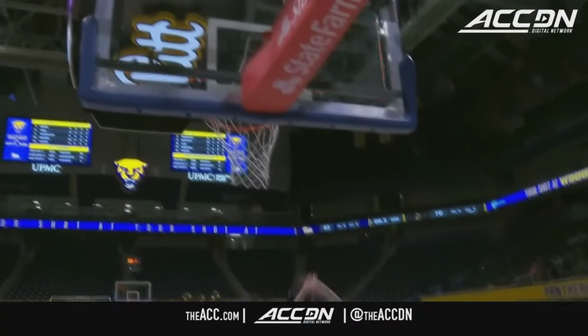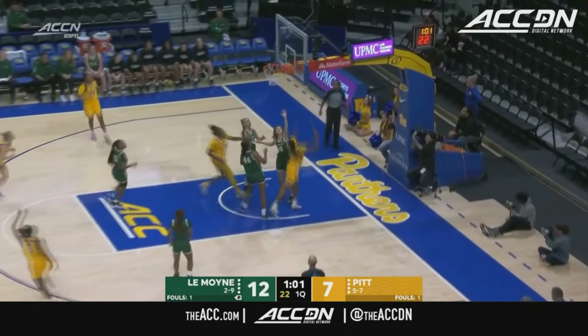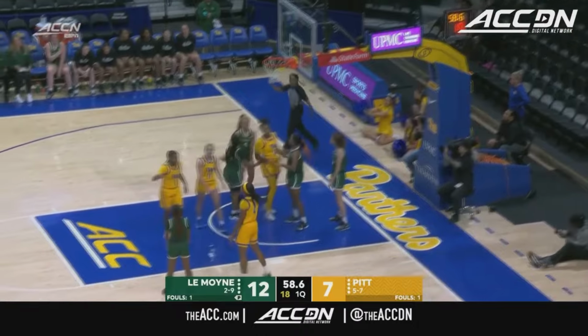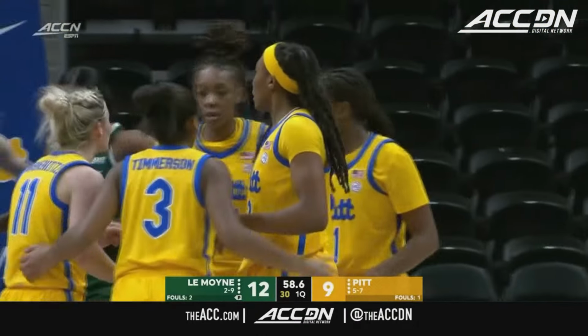So plenty of offense in the Peterson Events Center today. Emerson down low. Nice entry pass into Liatu King. Can't finish. King gets the offensive rebound, puts it up. And how about the Panthers' opportunity for back-to-back three-point plays?